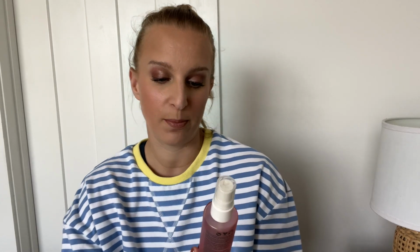I also used up my Pacifica Vegan Coconut Hydrating Mist. I also really love this and will repurchase it. Sometimes it's out of stock at my Ulta, so whenever I see it in stock, I will pick it up again. But again, it's the same thing. It has a really good sprayer. I just like the coverage that the sprayer gives, and I don't feel like it's a harsh spray.